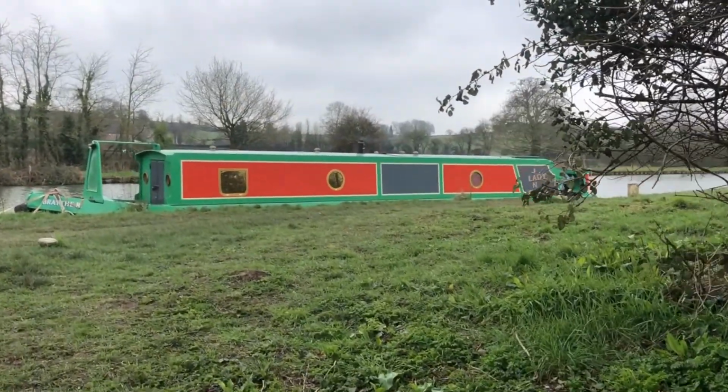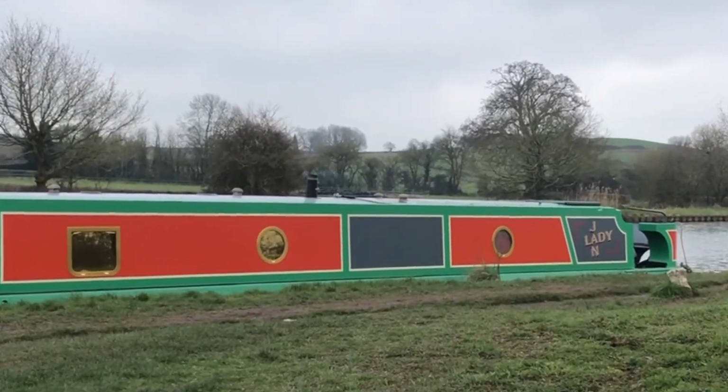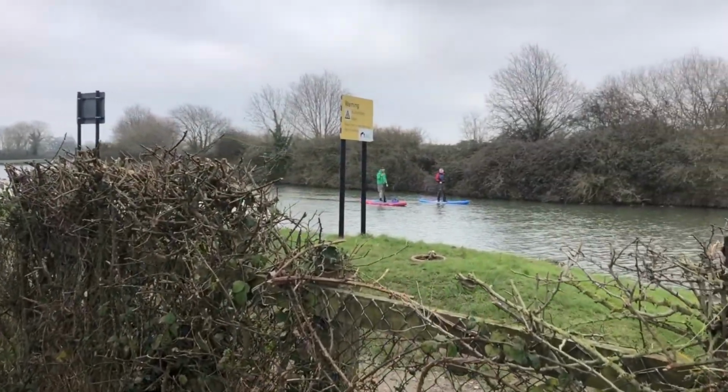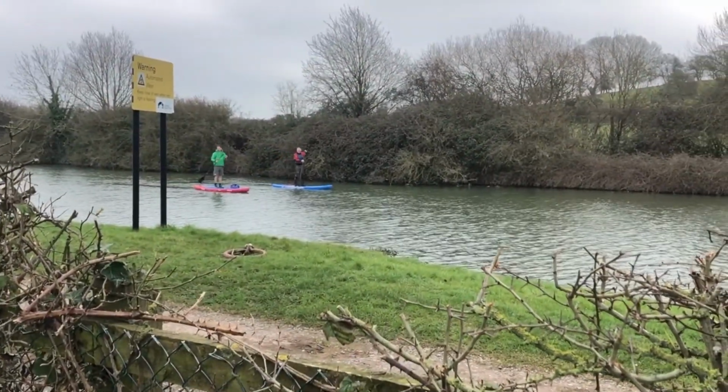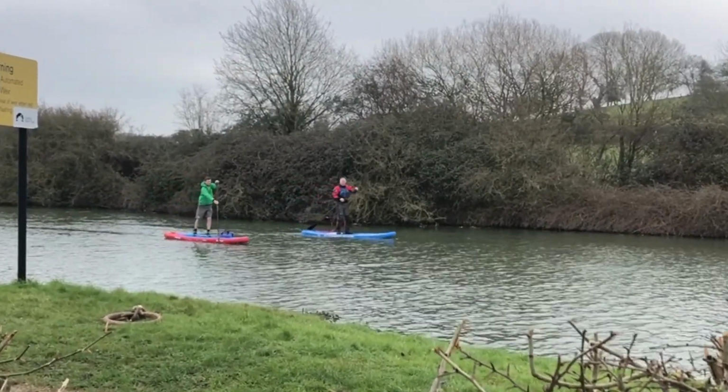Somebody on that boat, there's smoke coming out the chimney. This is what the canal is used for now. People in shorts on the 1st of March.